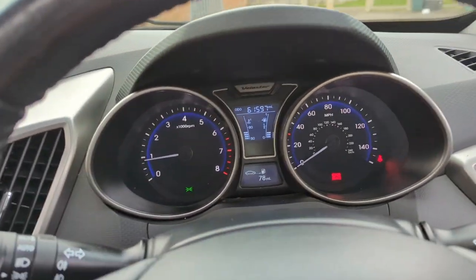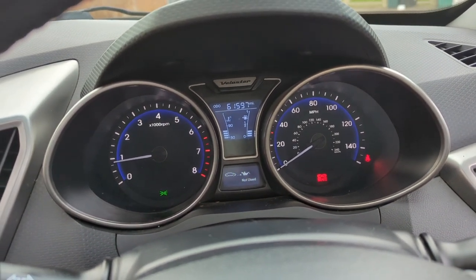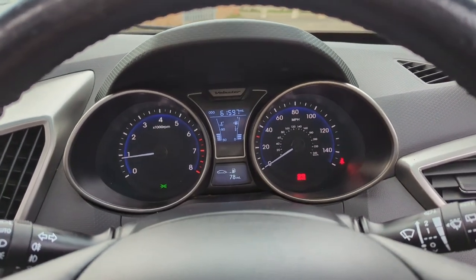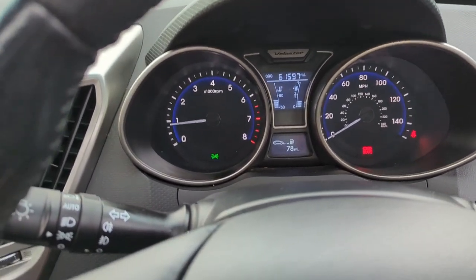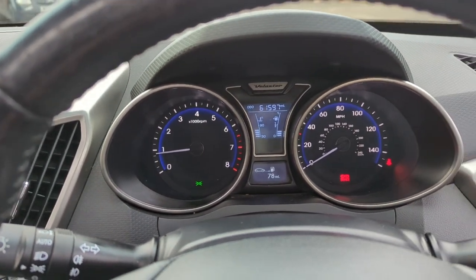But you've got the trip computer. It says about 33 miles. I only potter around in this car. I don't take it on great journeys or anything like that, so the MPG isn't going to be the best. But taking it on a long run, you'll probably get around 40 to 45 to the gallon out of it.